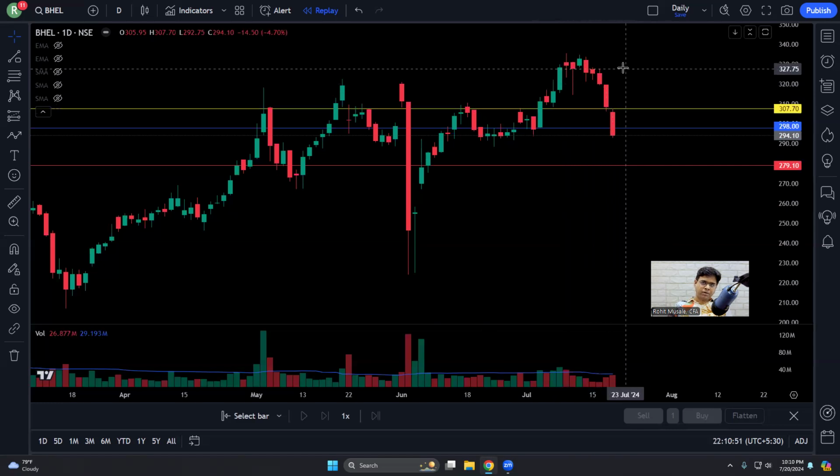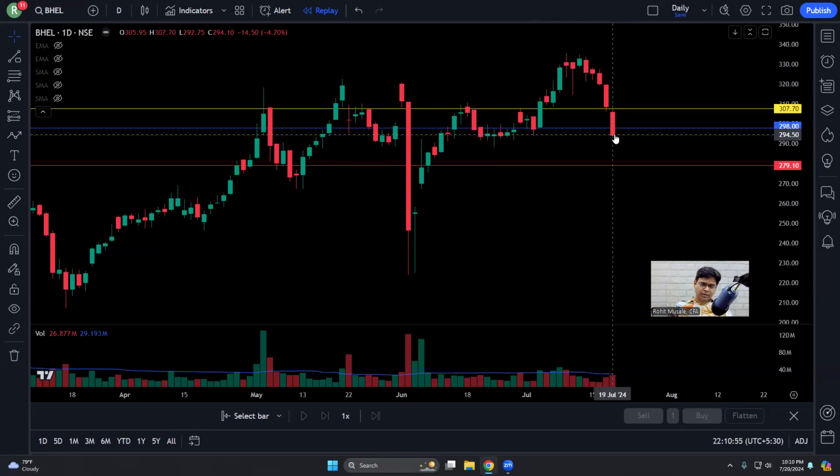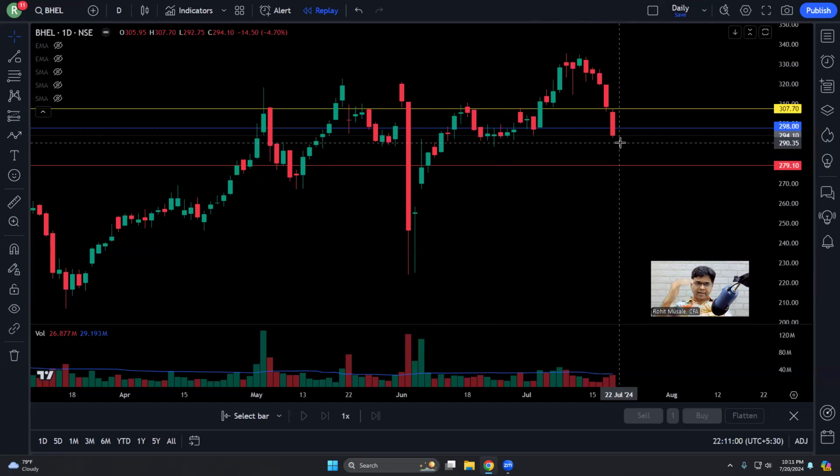I was expecting a bounce from the yellow line. That did not happen. Plus, it closed below the blue line. So I decided, okay, that's my logical level to sell. I accept that I am wrong and I take the loss. So 10.7 minus 4.7, roughly 6% gain.